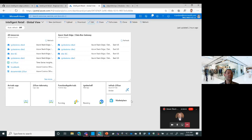So the idea again is to have multiple levels of inferencing and data aggregation, and being able to surface those insights to many levels, regional level and the public cloud. Also, on the right side of the screen, you see the different Azure Stack Edge devices that I have. And again, those devices are managed and operated directly from the cloud. And let me show you what it looks like to operate those edge devices.